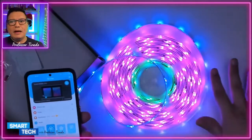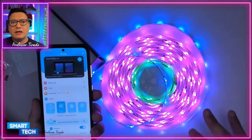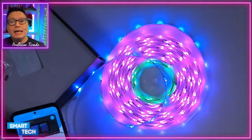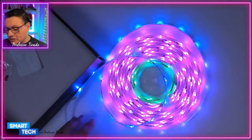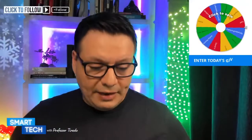So you have many different options. Again, there's a $15 coupon on the product page that you can take $15 off. It's right now available for $52.99. It has over 100 ratings, 4.5 stars. So in case you wanted to have colorful lighting, then this is one to consider picking up and adding to your shopping cart as well.